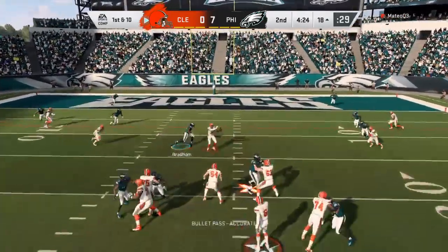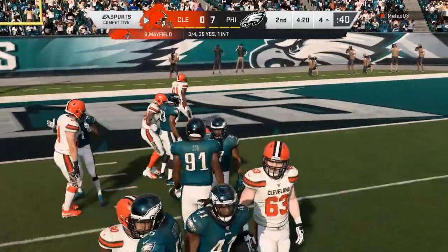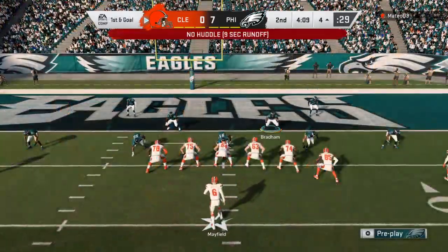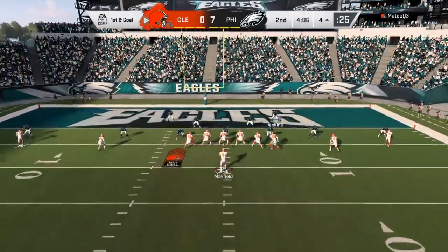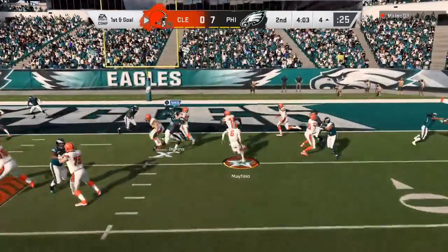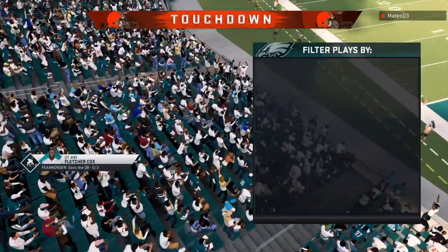Following the interception, Mayfield. He's got Njoku over the middle. And all the way down inside the 5 to the 4. A solid pickup of 13 sets him up 1st and goal. And after that completion, you can understand. And he takes this one in for a Brown score.